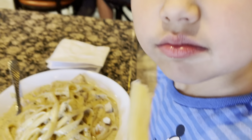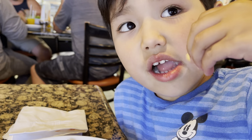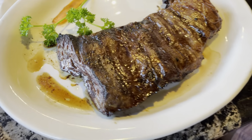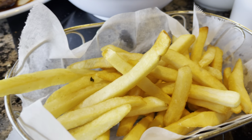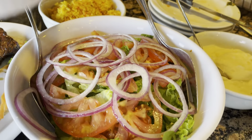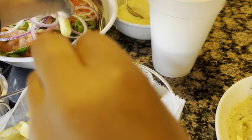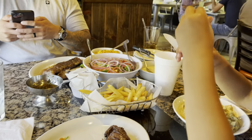Okay, monkey, do you like your pasta? Is that the pasta you wanted? This is cream, dude. You like cream. Got him. We got him. Delicious. Okay, Papa, this is the entraña. Look at this, bro. La patata. Papa got some fries. We also got an entraña. We got a salad to share. Some mashed potatoes. And then some rice. Shakalaka dee dee. Let's feast.